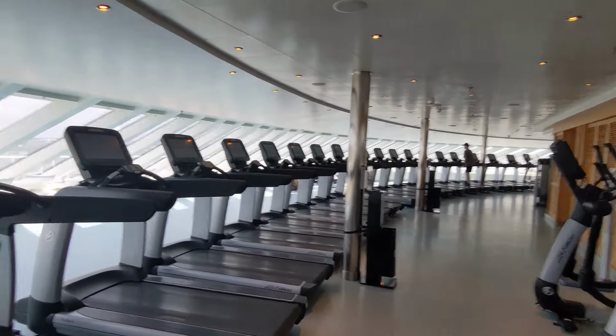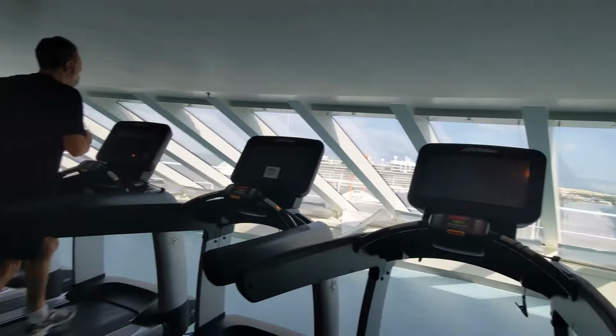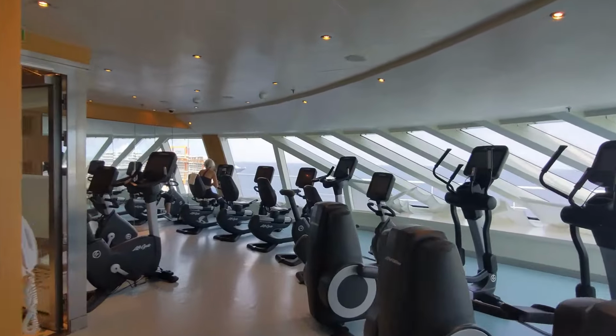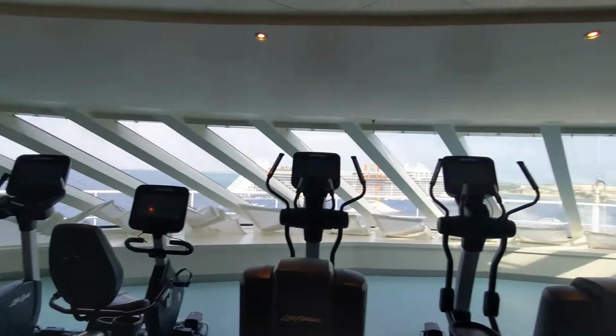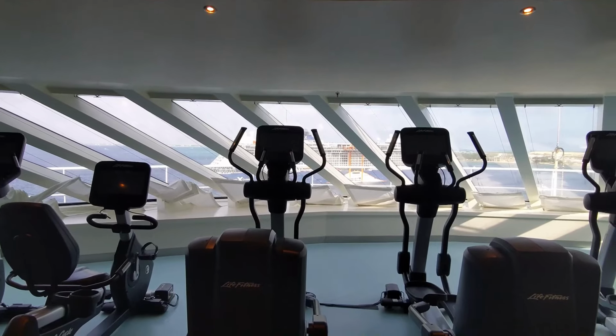So plenty of treadmills, great views. They have nice elliptical equipment and even some bikes. Now I didn't go all the way through the gym, but you guys trust me when I say it has everything that you need to build up a nice, awesome sweat. And did I say again the views were amazing? Check that out. All right.